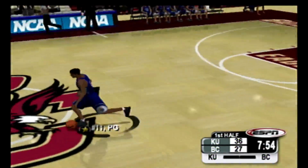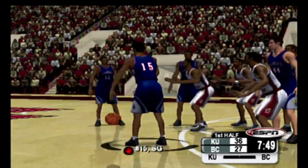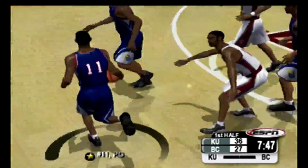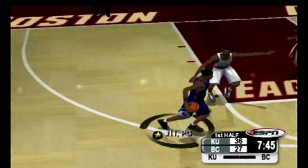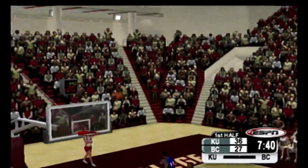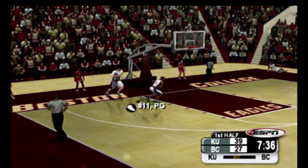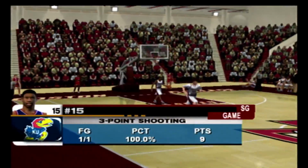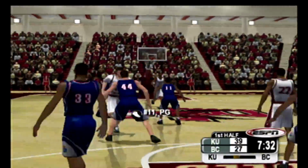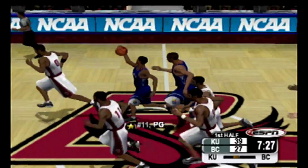The Jayhawks with a 9-point lead and the basketball. Get it, get it. For 3. 15 nails it right there from three-point land. They're setting an awfully fast pace, jumping out to this early lead. This is exactly what they wanted to do here tonight. Make the other team play catch-up.